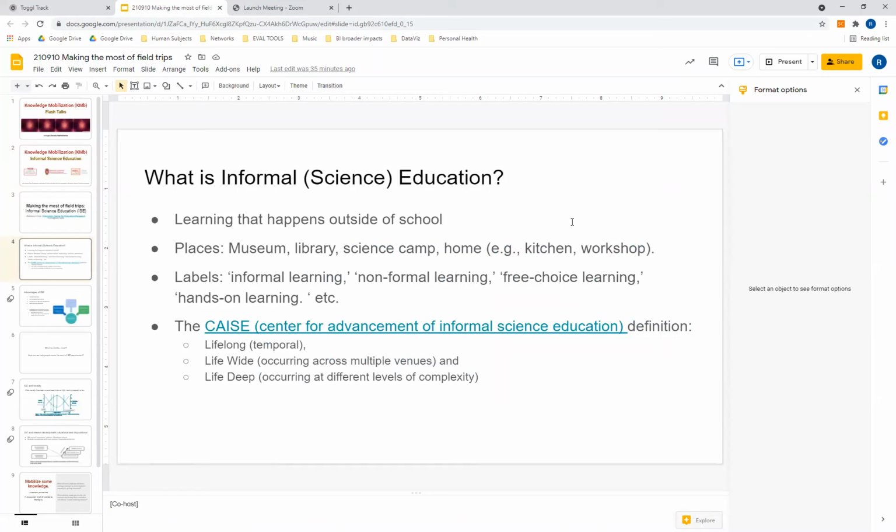So let's start with what is informal education or informal science education. It's learning that happens outside of a classroom, often outside of school, places like museums, libraries, camps, and also places at home like a kitchen or a workshop. We can talk about that more if you like. Labels that I have seen are informal learning, non-formal learning, free choice learning, hands-on learning, and there are plenty more. And there's an international group called CASE, or the Center for Advancement of Informal Science Education, and they define informal science education with 3 dimensions: lifelong, life-wide, and life-deep.